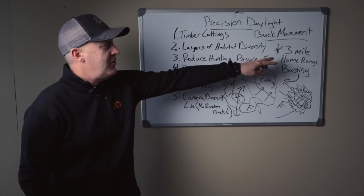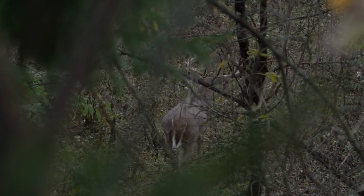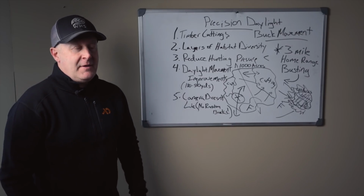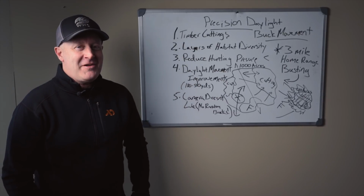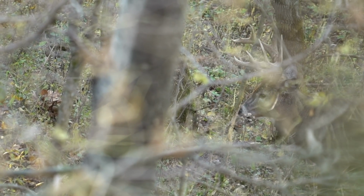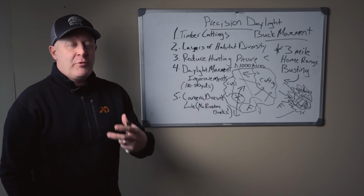And that's why I say over here, 3-mile home range busting. Don't ever take it for granted that science tells you that this is how far a buck's going to move on a daily basis. Learn how you can shrink that. And not only will you shrink that, if you're providing all those timber cuttings, layers of habitat and those food sources to cover movements that are thick in between, you're working on your timber and your type of property so that you have a great diversity.